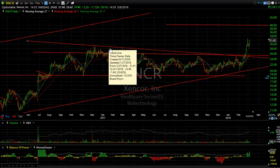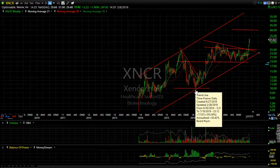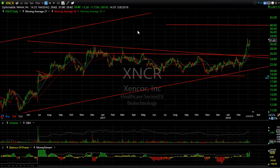Zencor, a stock I've been following for a year or two. You can see a massive 5-wave move in wave 1. Here's a wave 2, 3-wave corrective pullback. And then another wave 3, 4. Fifth wave's on our way. It may get to 40. It may get more than that. Really good chart on a daily, and it's been ramping. Momentum's strong. I got, like I said, 39, 40 range.